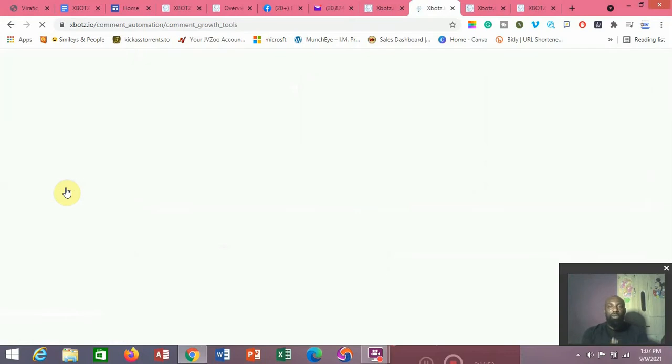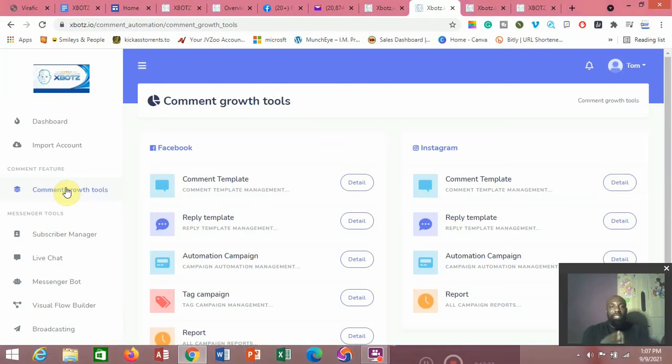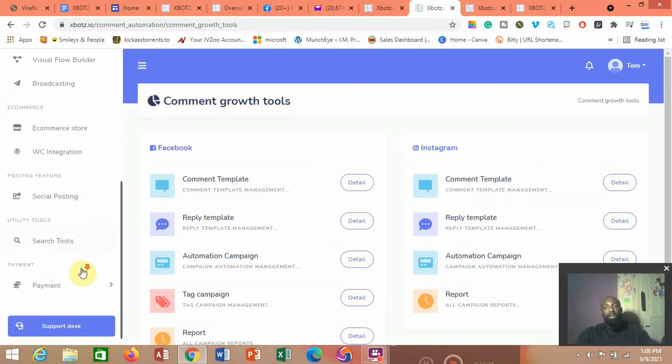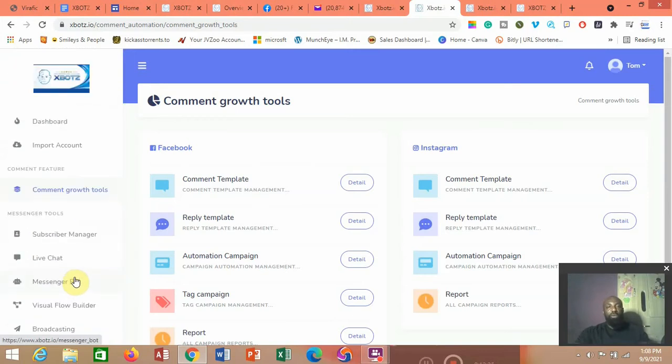But what I want you to take home from this is this: it's a software that you can use to integrate all of your online business together. Everything you do online, you can do directly from inside of Xbotz. Instead of jumping from one social media or email platform to another, you can get everything integrated inside of Xbotz and run your business from here. There is a whole lot of training. When you get Xbotz, there's a member area, the training area, where you get details of how to run this properly to move your business forward.